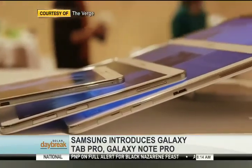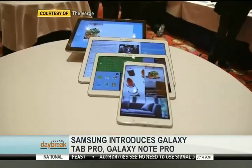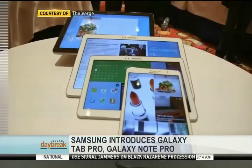Samsung is expected to roll out these new devices sometime during the first quarter of the year, though the company has yet to say how much these gadgets will be worth.